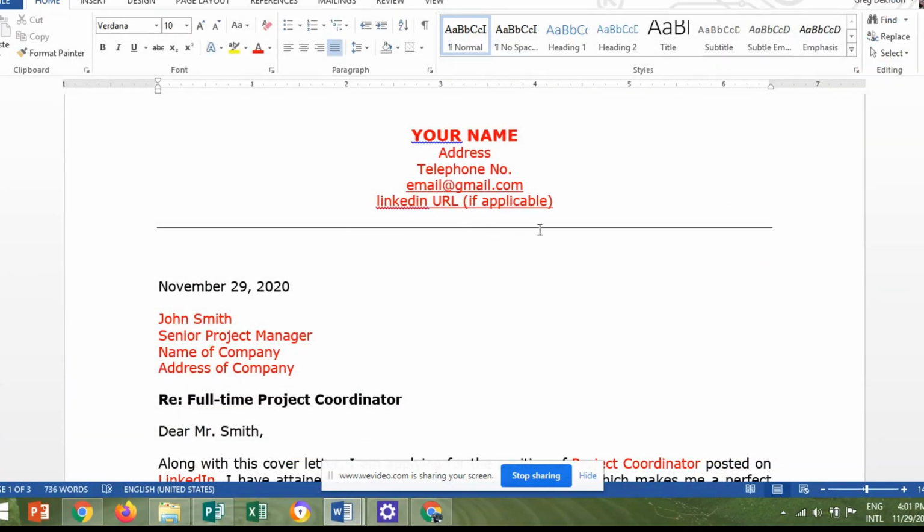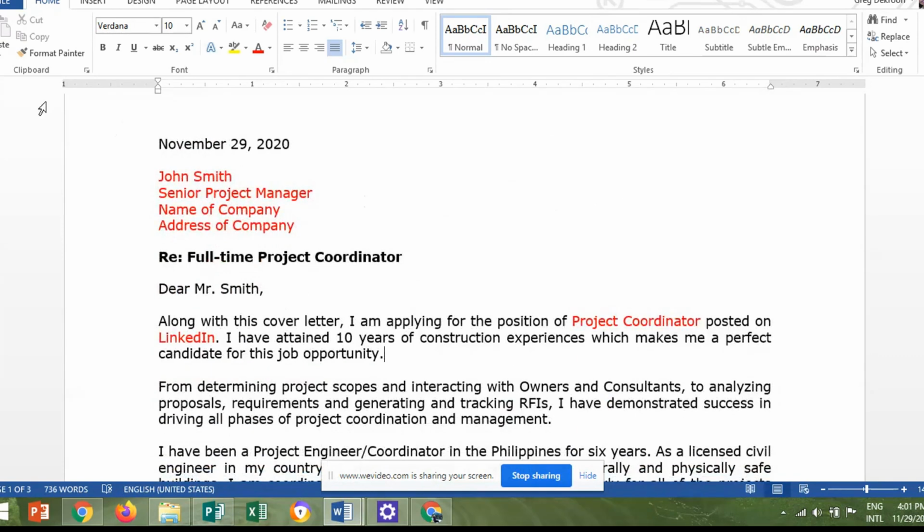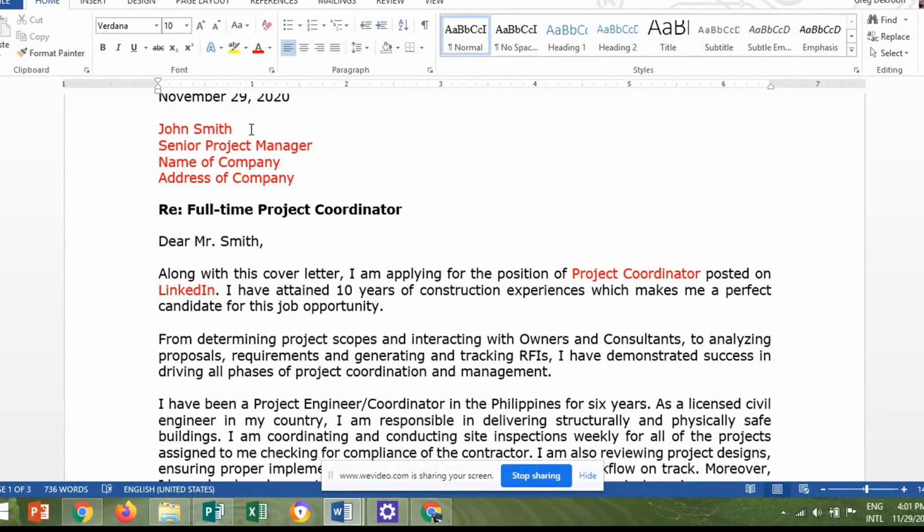After the name, down to the LinkedIn URL, the date, say November 29, 2020, and this is just for example, John Smith, Senior Project Manager, name of company, then address of company. Then if you don't know the name, you can just place Human Resources Manager, and here you can also place Attention Human Resources Manager. So this one just means regarding the job posting.